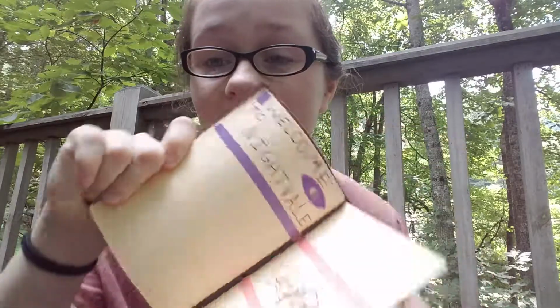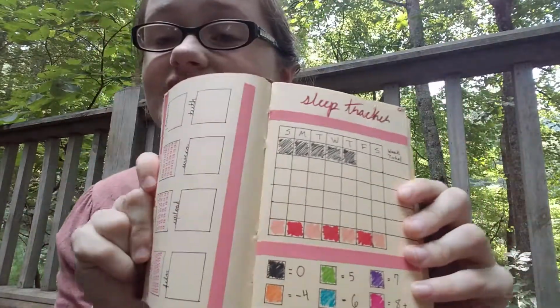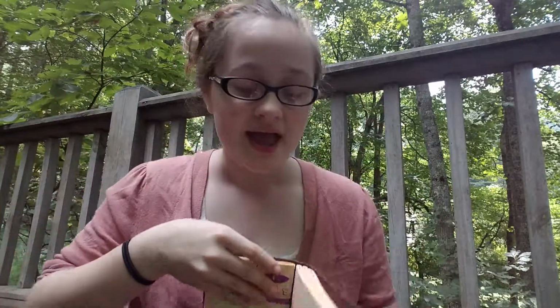So I'm going to show you all of my bullet journal supplies that I use to create nice spreads like this. This one's not finished, but these are my mini habit trackers, and this is my sleep tracker. And there is my September cover page. And I have spent less than $20 on everything that you're about to see, including the actual bullet journal. Got this for $8 at Barnes & Noble.